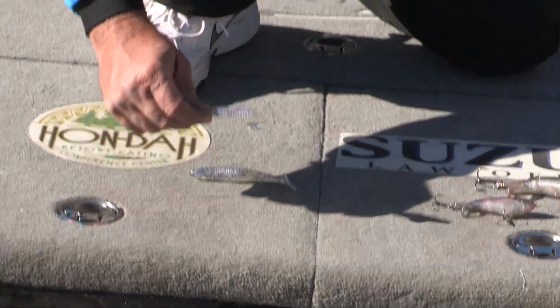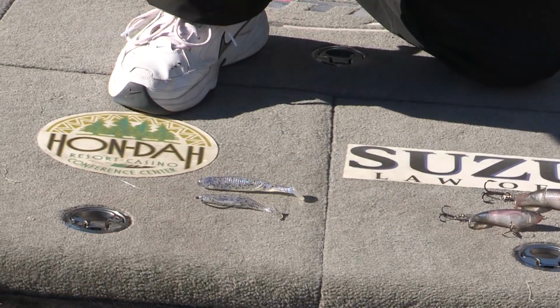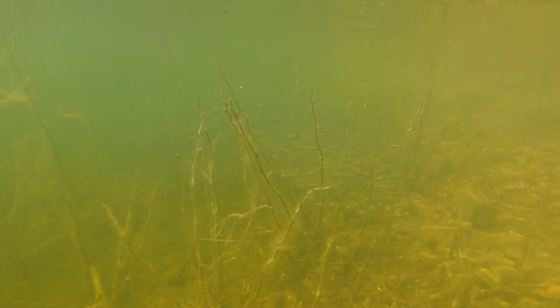The reason why I'm going with the small bait like this is because it more or less matches the hatch right now. With them being so finicky, even though you're seeing the boils and things like that, it seems like the bigger baits I can't seem to get bit on, so I went to the smaller ones.